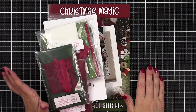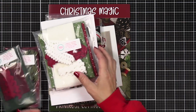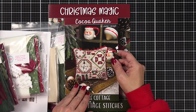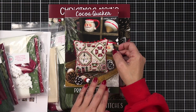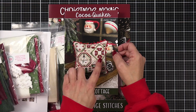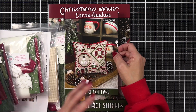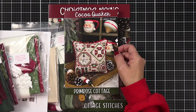And then the last one that I wanted to show you, because this is part of the package that I got yesterday, is the other patterns that they released. So this is the Cocoa Quaker that goes with the thread pack that I showed in my work in progress. Cute little snowman. Absolutely love that. Again, I'm probably going to use that khaki fabric that I showed you instead of their light one, because it's just what I found comparable. And I want to make sure that my white really stands out instead of getting lost in the fabric. So that is the Cocoa Quaker.